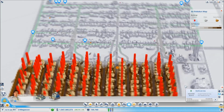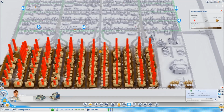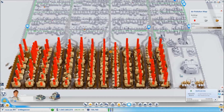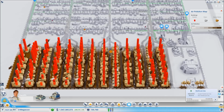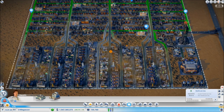So if you're going for aesthetics and you want a clean city, this is a great idea. It works really well. The ground scrubbers are really effective. If you're going for just a pure profit city, don't bother. Just run it dirty. There's just no point whatsoever. Okay, so that's that.